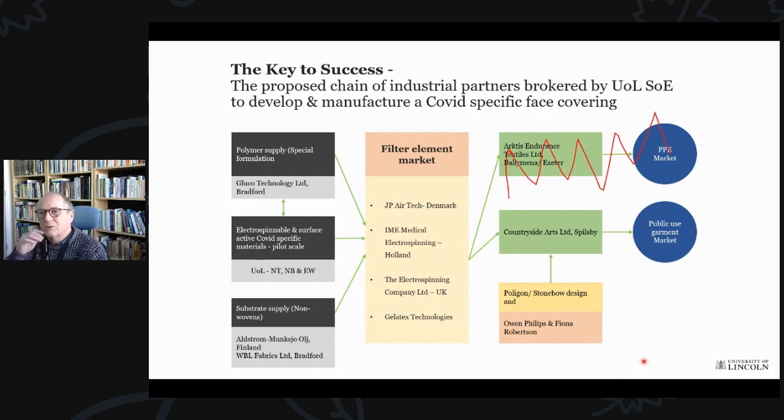Our first loss was Arctis Endurance. They realized that the PPE market was absolutely saturated, and they could not really see a way that by the time they'd fronted up the cash for paying for the necessary testing to enter the PPE, that they would be able to make a decent profit of it.